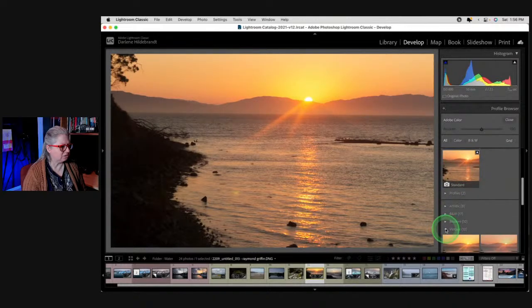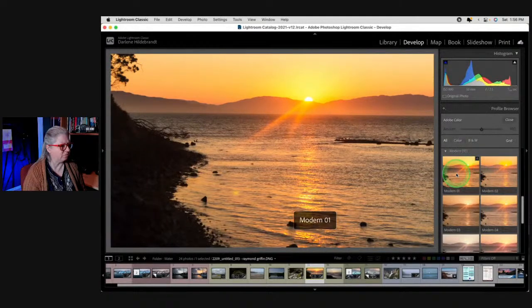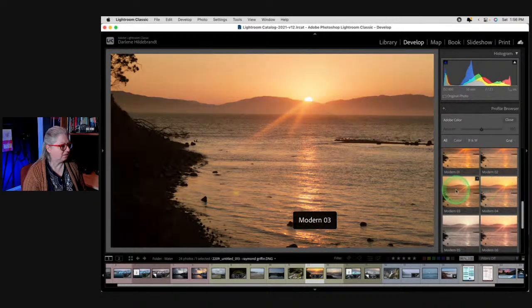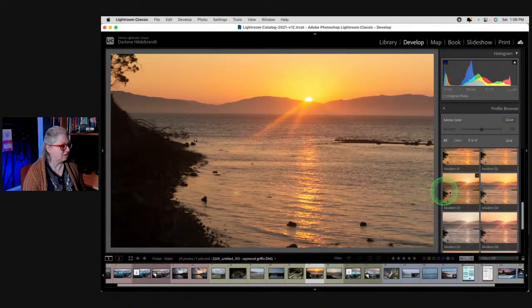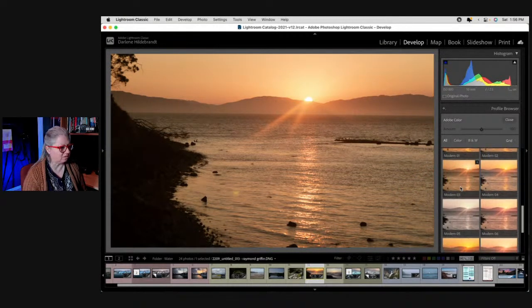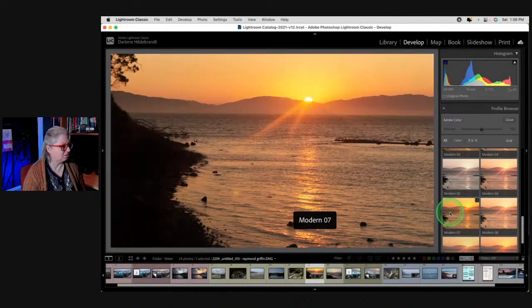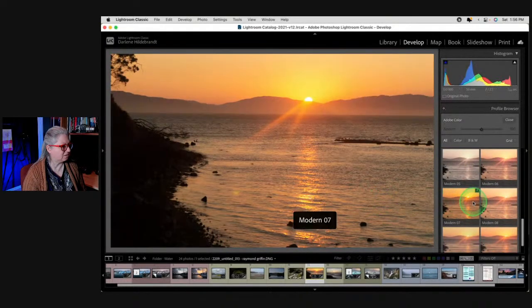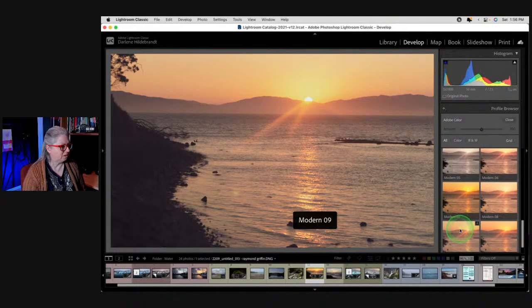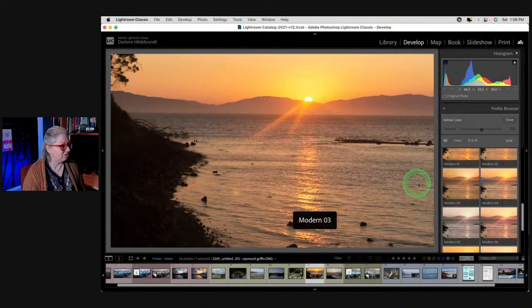We could also go and look and see what is in some of these ones that come with Lightroom. We've got modern. And look at how warm that is. Some of them increase contrast. I actually kind of like that one. It's more almost monochromatic. Some of these remove color. That one's kind of nice. More warm. So if you choose the right profile, you have less editing to do.